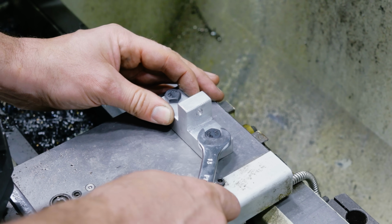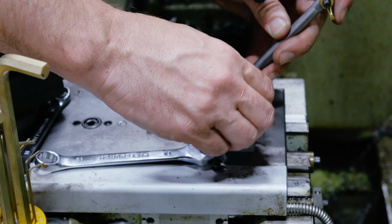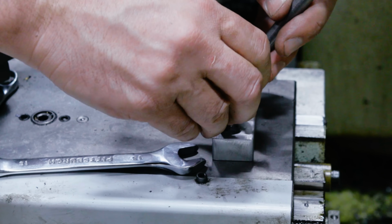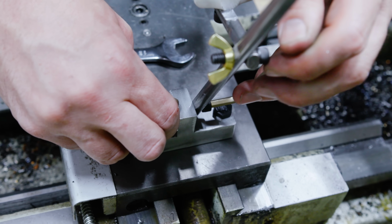All right, first design flaw that I could tell with the Popular Mechanics plans is that my wing nut and my bolt interfere. So if I were to redo this again, I would have made this taller and not go off the plans, to give yourself a little more room for the wing nut to turn.